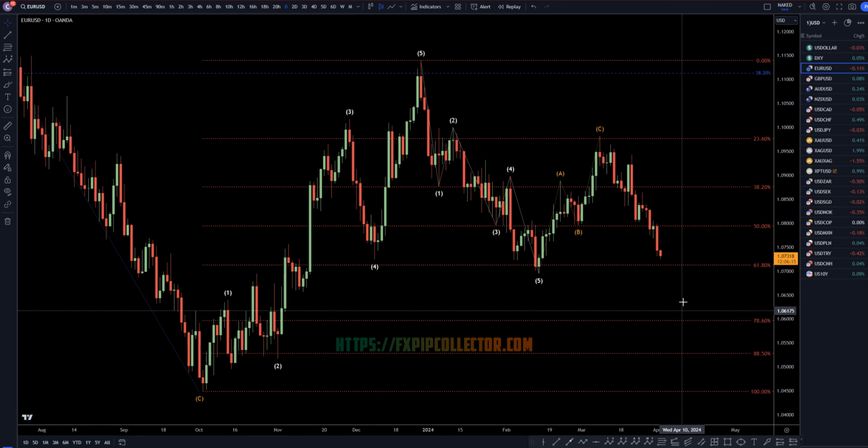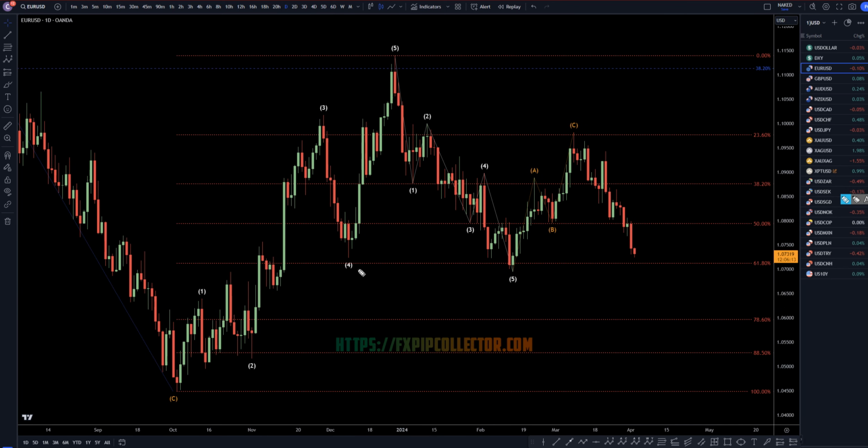Taking it down to the daily time frame is where you can really start to break this pattern down. 5 waves up right here looks like a wave 1. This definitely looks to me like 5 waves down, wave A. I think this is 1, 2, 3 up, wave B. I think we are currently going down for a wave C.